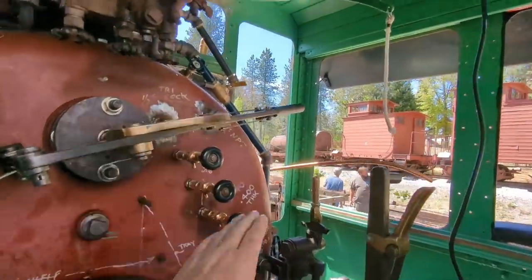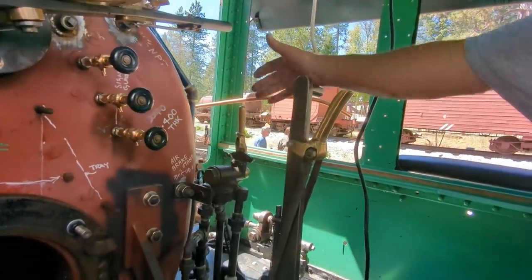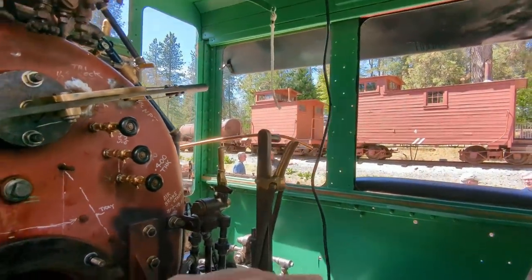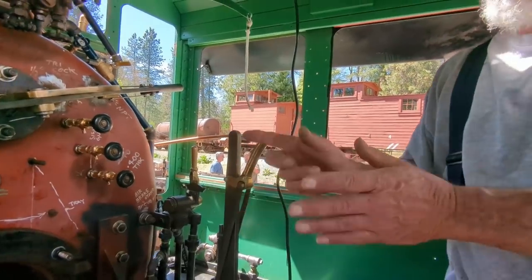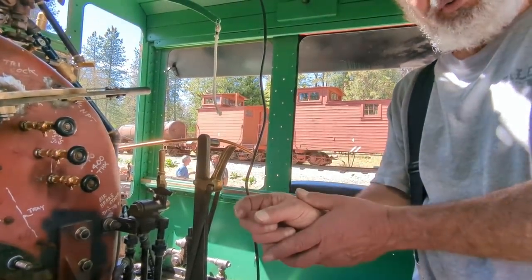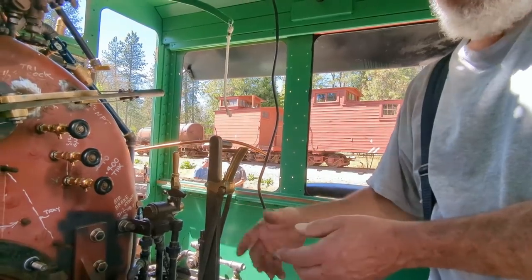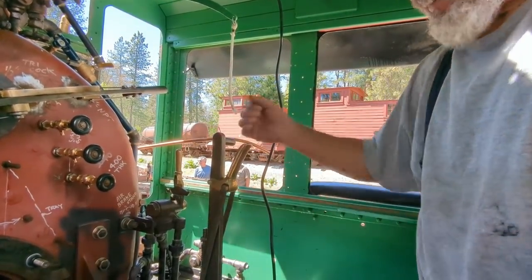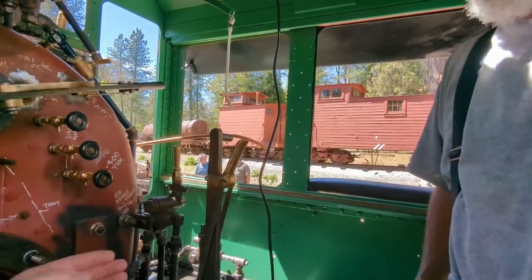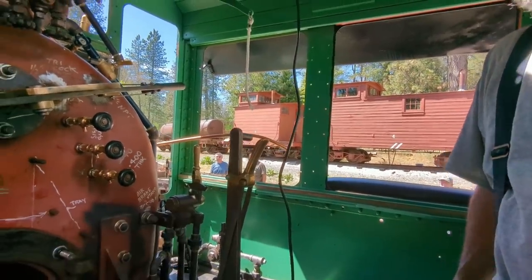So throttle here, and then Johnson bar for forward, aft. Forward, reverse. And that just diverts which way the steam goes into the pistons. It just changes your valve configuration, so you have a lot of valve opening or just a little bit opening. A little bit would be slower. Of course, all the way forward opens that valve port the whole way. Then come back, does the same thing, only in the other direction.